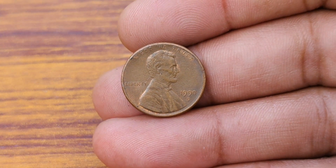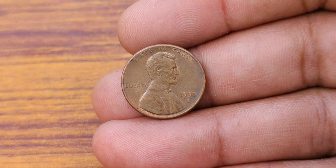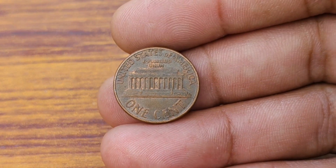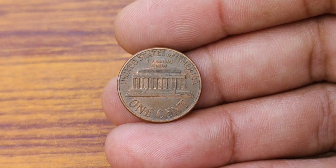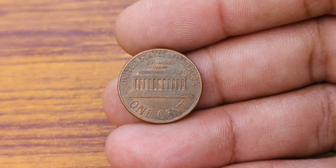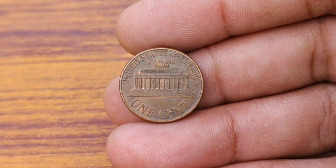So, with billions of these coins out there, what makes a 1990 D penny special? Well, it's not just about the year or the mint mark. It's about condition, rarity, and sometimes even quirks like unusual coloring.